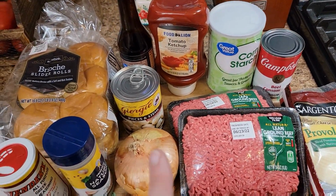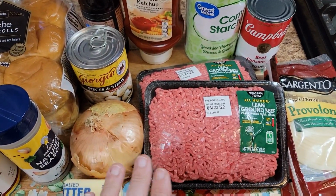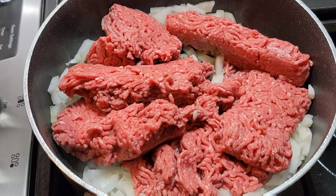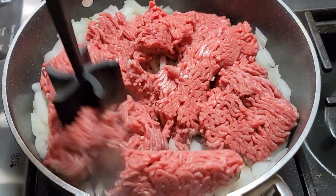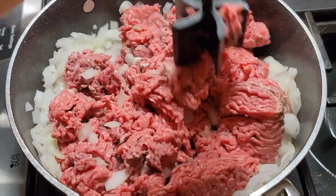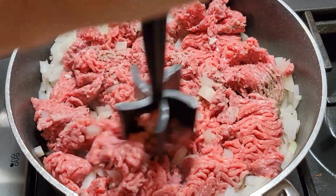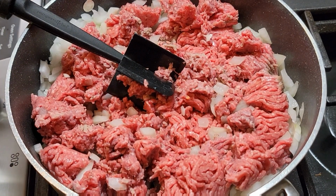So anyways, we're going to go ahead and brown up the hamburger and make sure you have lean. That way you ain't got to worry about draining it, but if you want other stuff, you can do that too. Okay, so here we're just going to start out by browning our onions with our ground beef. I'm just going to use my little meat masher here, get that all broken up, and just cook this until the onions are a little bit more softened.